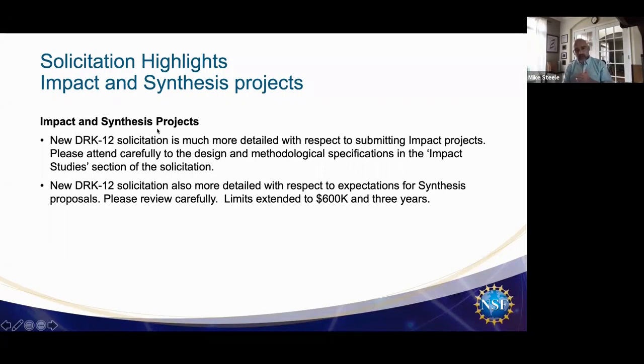So a couple of highlights when we change the solicitation related to impact projects. An impact study really should have a description of what that innovation is, and a rationale for why it's the right moment to start examining its impact. It should have a theory of change. It should be built on that. You should have data from piloting work that has existing evidence that supports that this thing is promising. And the impact has to go beyond just, we're going to do some pre and post data collection. It really has to be more nuanced than that.